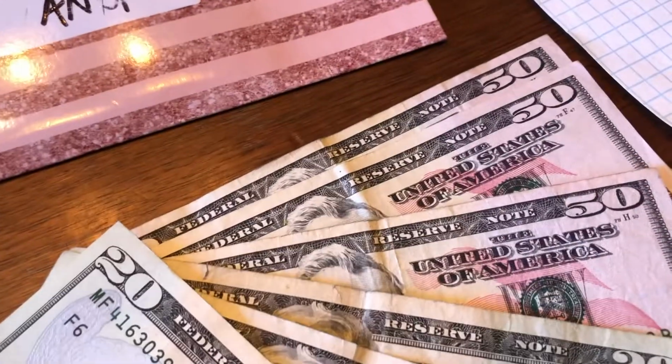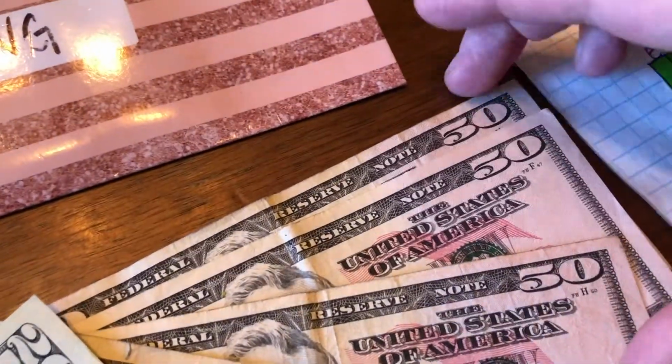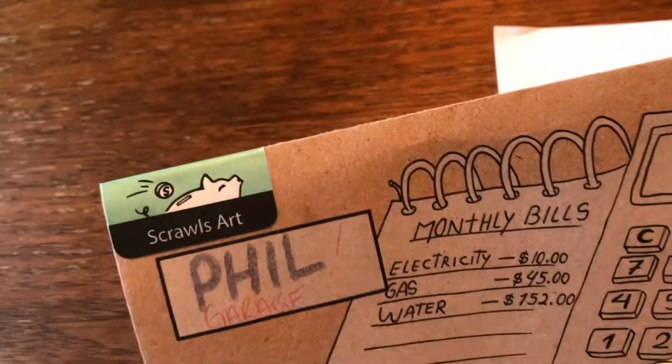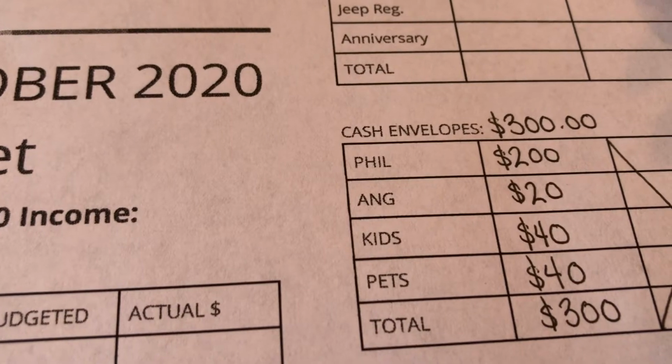Now, before I could film this video, a Monday already passed in the pay period. So there's three 50s out. He already grabbed his 150, obviously. I have three 50s left. There we go. Those are in there, and he is set for the month of October. I go ahead and highlight to show that he got his money for the month.